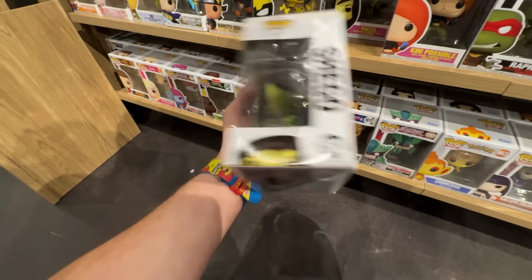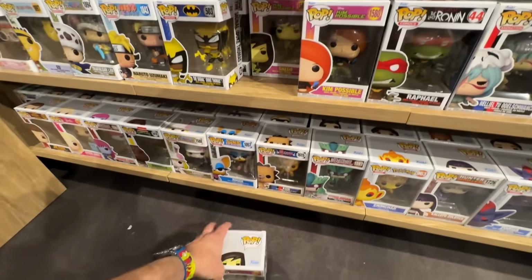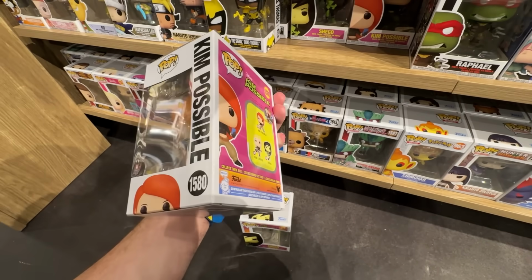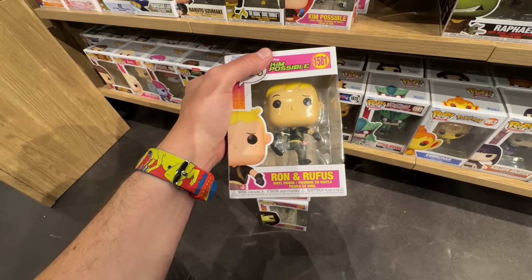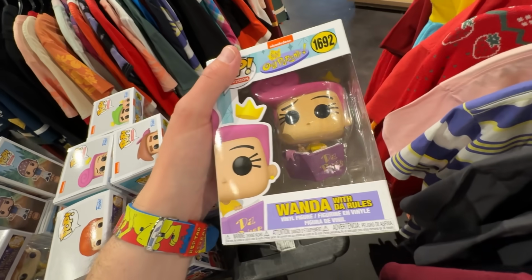They had the brand new Kim Possible Pops, which were pretty cool. They had Shego right here, which is definitely a great one. They also had Kim Possible, and you guys know it, they have to have the other one as well, which is Ron and Rufus. So I'm gonna pick up all three of these, definitely for my wife. She's a bigger fan of the show than I am. But they also had the brand new Fairly Odd Parents.